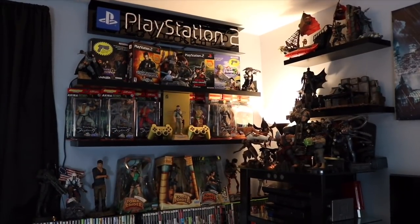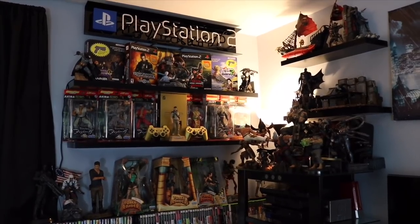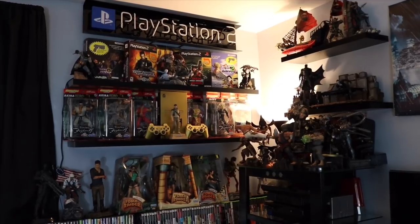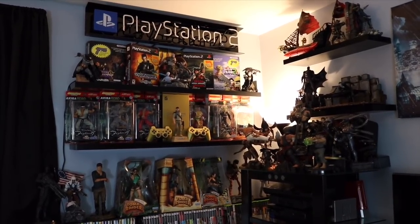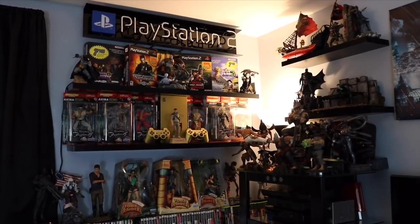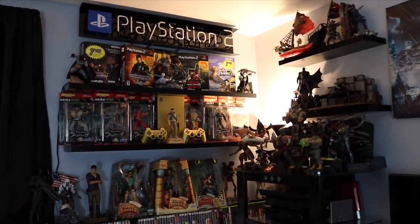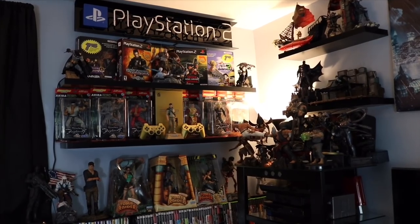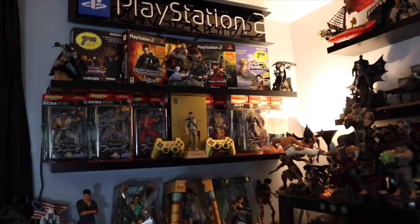So next up you'll see this corner right here where I have tons of video game characters, collector's editions, statues, and figures that are all related to video games right here. So we have the PlayStation 2 neon sign, which is actually one of my favorites in my collection. I even have the original shipping box for it. And then you'll see that we have some PlayStation related items right below that neon sign.